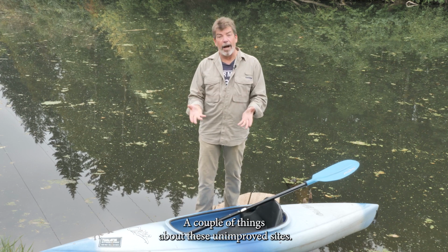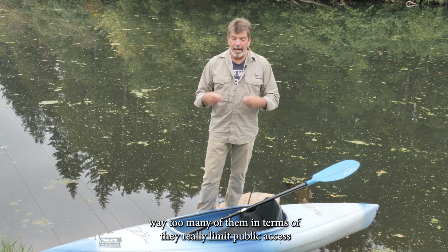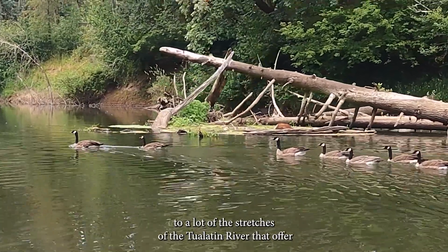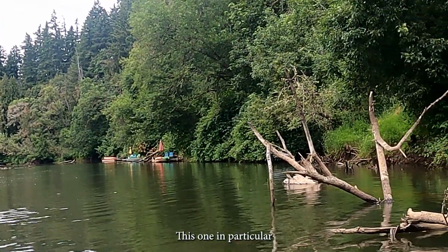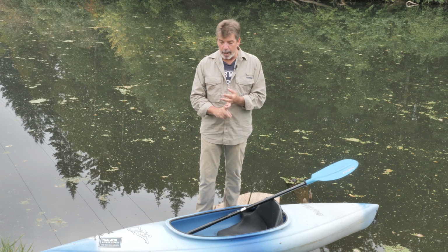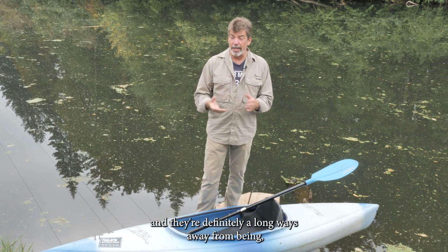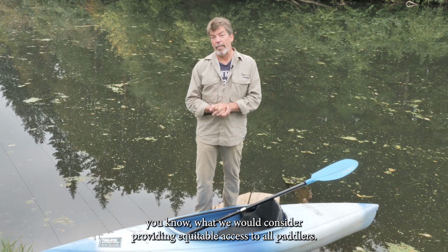A couple things about these unimproved sites. There are way too many of them along the Tualatin River, in terms of they really limit public access to a lot of the stretches of the Tualatin River that offer some of the most wonderful wildlife paddling experiences. This one in particular is associated with a park with King City, but we have unimproved launches associated with Clackamas County, with Washington County, with ODOT. All of them are usable. They're publicly accessible, but they're definitely a challenge, and they're definitely a long ways away from being what we would consider providing equitable access to all paddlers.